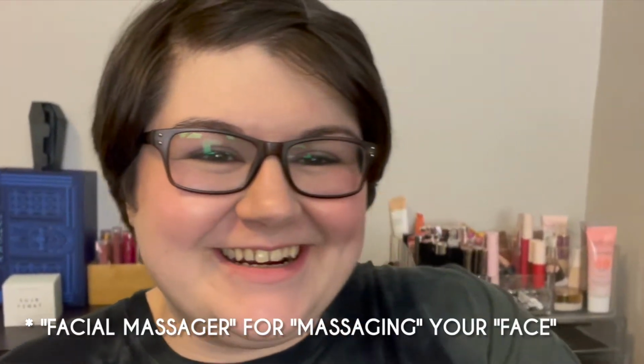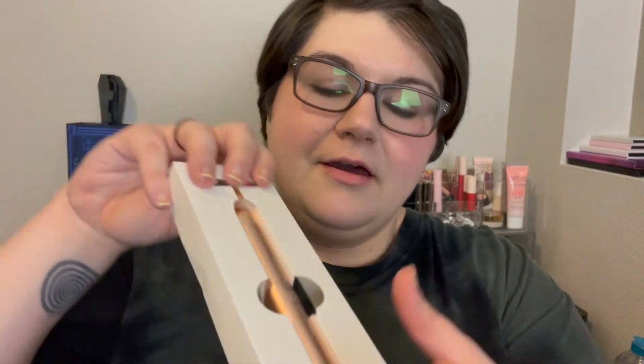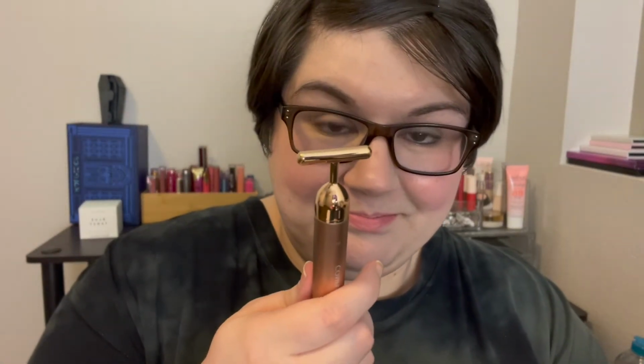Finally, last item. Ooh, it's another vibrator. I still actually haven't tried the little rose quartz vibrator thing that I got last time. Let's see what this one looks like. And I get the batteries go in there, you know. I don't even know. I don't use items like this, so while they might have a big price tag, it's kind of irrelevant for me because I wouldn't have bought it to begin with.